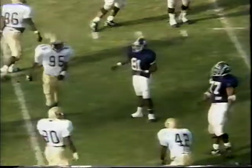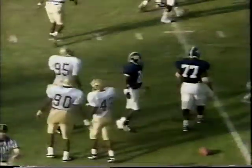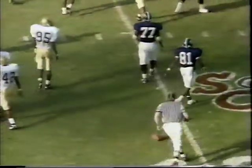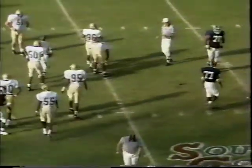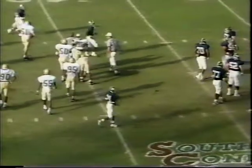Second down, 14. The lefty is back to throw again. Robinson underneath to Harris. Just as Harris got a hold of the football, you saw Abraham coming up and put a stick on him. That might have been back to the original line of scrimmage, but no more than that. So it brings up a third down play for the Eagles.